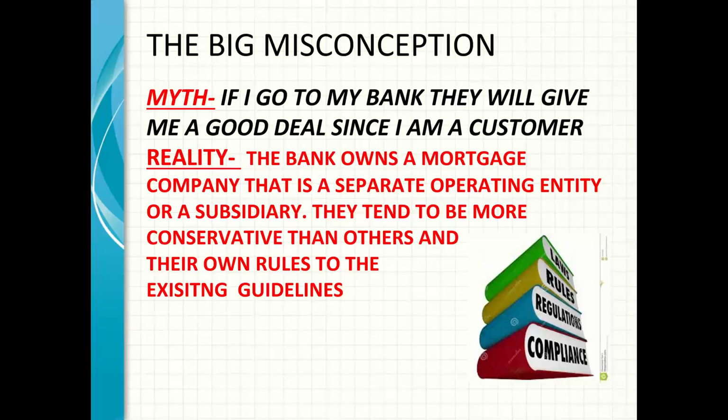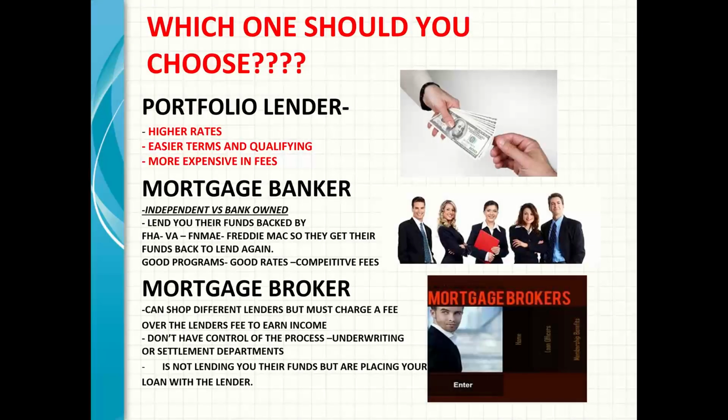Okay. So the bank actually went out and bought a mortgage company or started a mortgage company, and Bank of America, their mortgage company is called Bank of America Mortgage. They're actually a separate entity. So you need to understand kind of who you're working with.